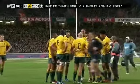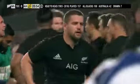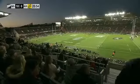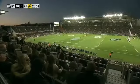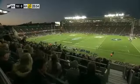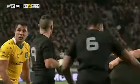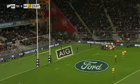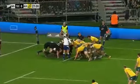Dane Coles is the man down. Henley briefly. Play perfectly. So this is where Australia should have spoken in that break and said, let's make it hard for them to get out of the zone. Keep the pressure, please, lads. Crouch. Bind. Set.